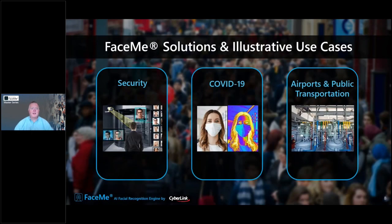Okay, so what I'll show now, I'll show a little bit about our solution. We have integrated solutions for security, some that address COVID-19, and then I'll bring a few use cases that are specific to airport and public transportation.